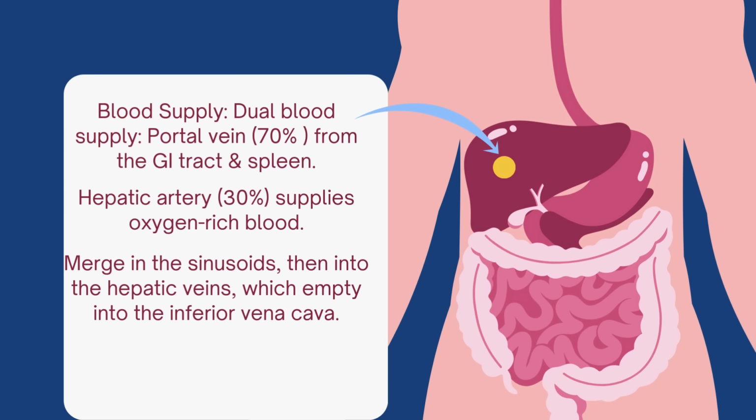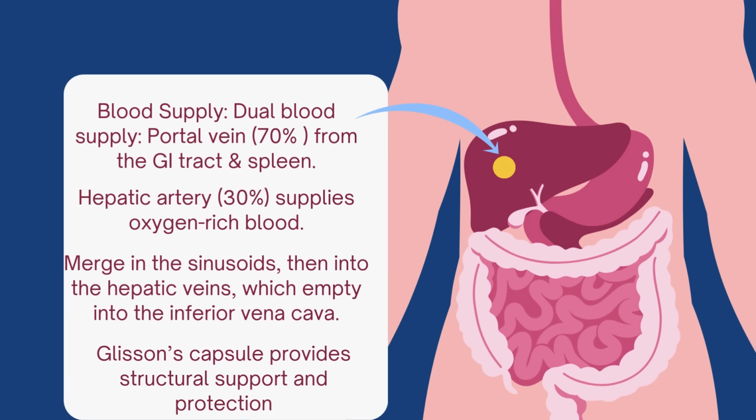This dual supply makes the liver highly resistant to infarction, a characteristic unique among major organs. The Glisson's capsule, a fibrous layer surrounding the liver, provides additional structural support and protection.